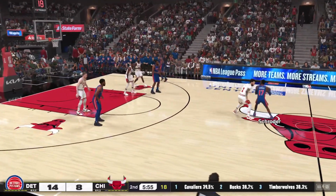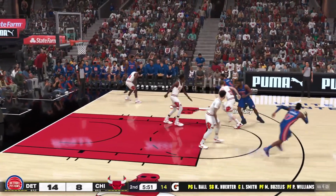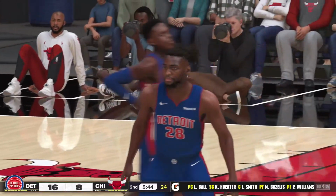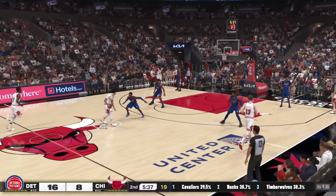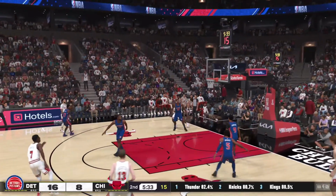They've got Kevin Huerter. Williams is out there with Bruce Ellis. Then there's Lonzo Ball. And it's Smith in at the 5, down low. That's the group for the Chicago Bulls to start the second quarter. Bulls trail by 8. Here's Ball. He has yet to score.